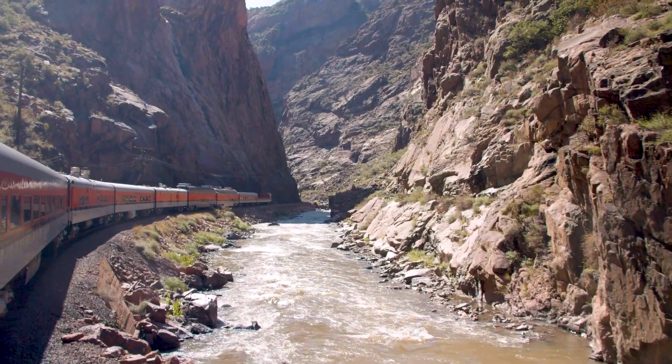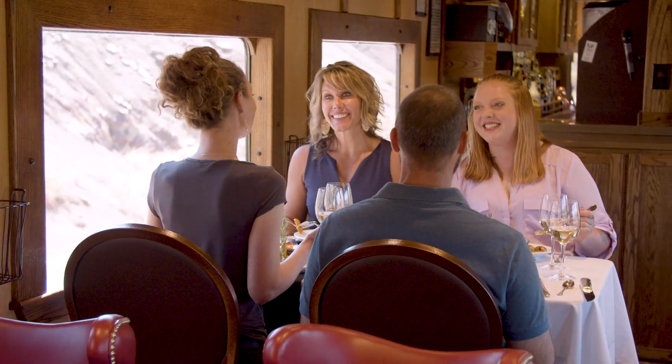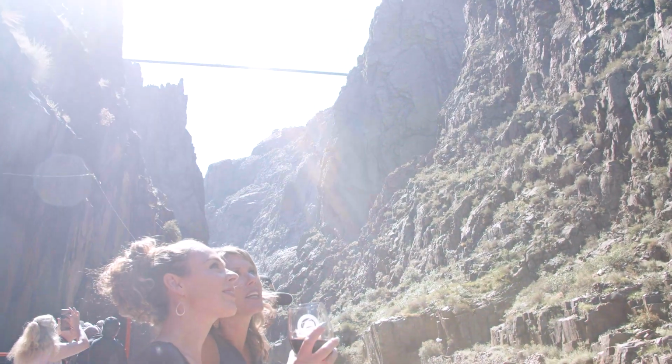We run the Royal Gorge Route Railroad through the Gorge daily, year-round, offering unbelievable views and one-of-a-kind friendly service that reminds you why you love to travel.